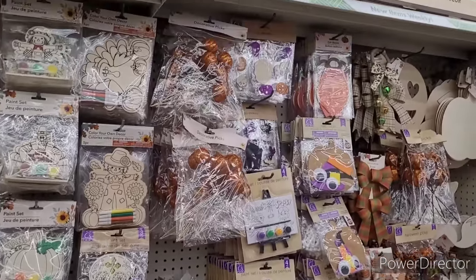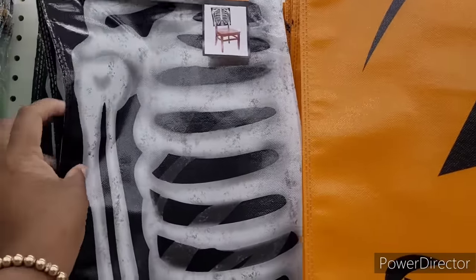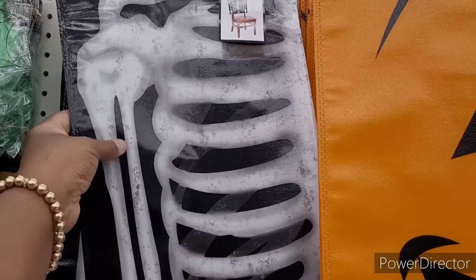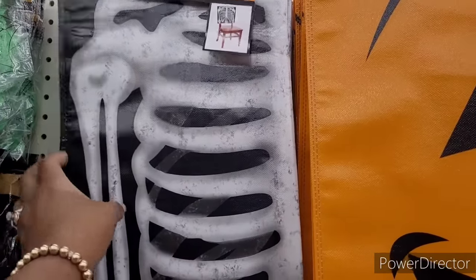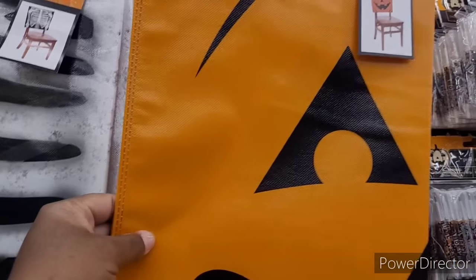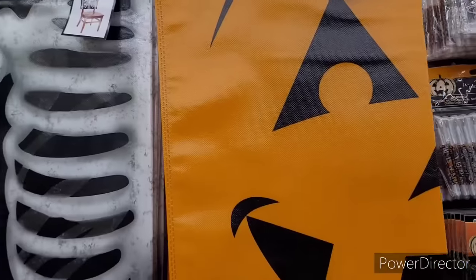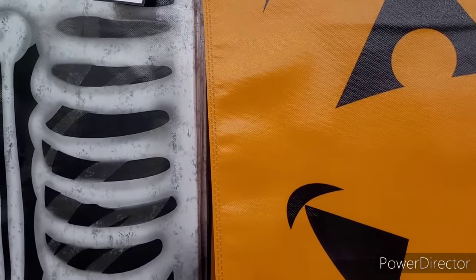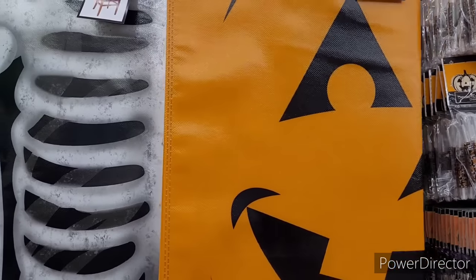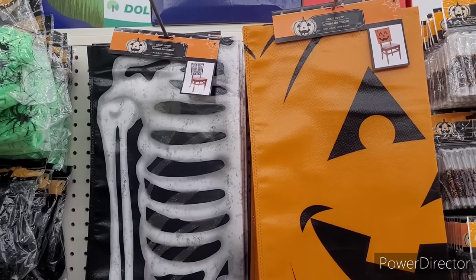All right, moving on. They have some chair covers over here. And these look like you can put them outside, you know, because they're not fabric. So they have the skeletal one right there, and then they have the jack-o'-lantern right here. Those might look pretty good. I wonder if they'll fit on any chair. Like, I got two rocking chairs. I like both of them. I wonder if they fit on the rocking chair.